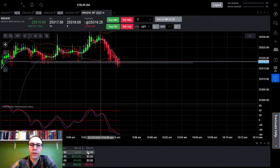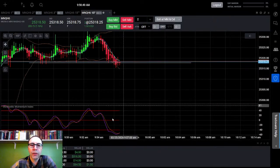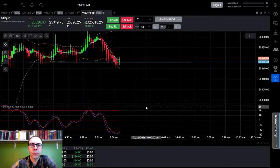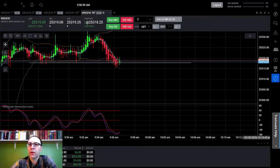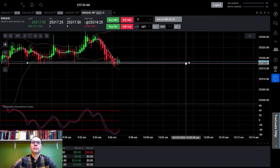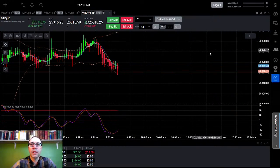I'm so far green on the day. I didn't really trade very much, just traded last night a little bit. So I'm on one of my test accounts at about right there, a little over $300 green day. Come on, bounce back up.